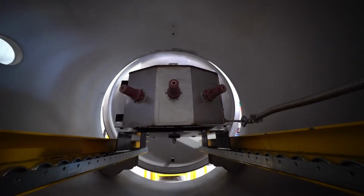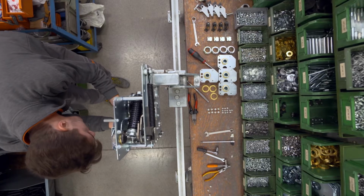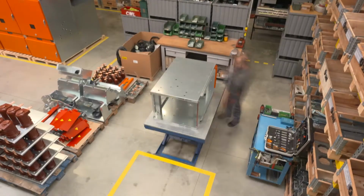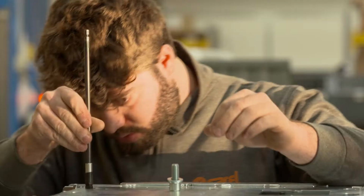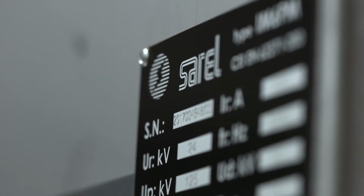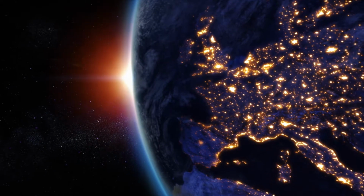The investments made and the improvements in the production lines have provided greater competitiveness to the equipment produced, promoting inclusion in new markets and the relative expansion of the commercial network. This has allowed Sarel to reach a high-standing position worldwide.